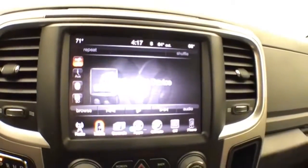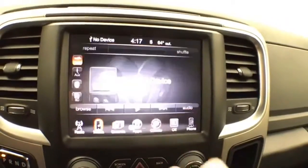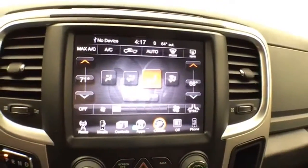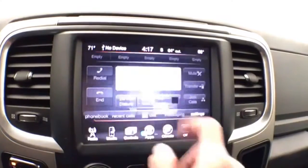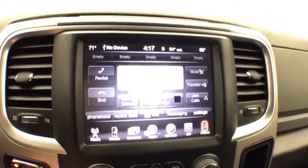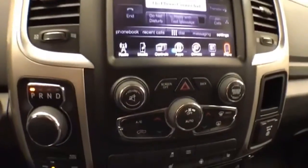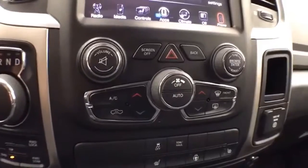You can connect various media devices, heated seats as well as heated steering wheel, and dual zone automatic temperature control. Bluetooth connectivity for hands-free phone use or to connect to other Bluetooth enabled devices, great for wireless music streaming. And that is of course where the backup camera display is. Hard keys below for the things you use most often.